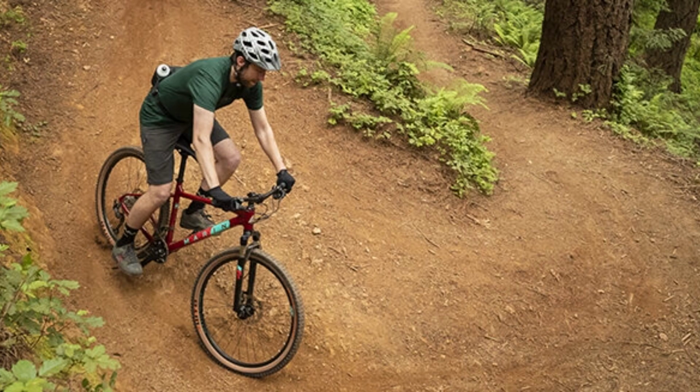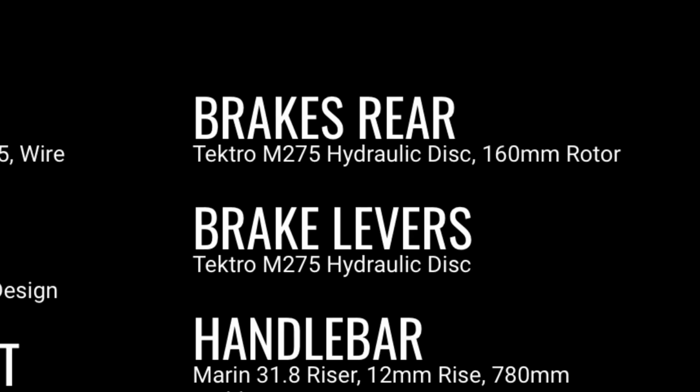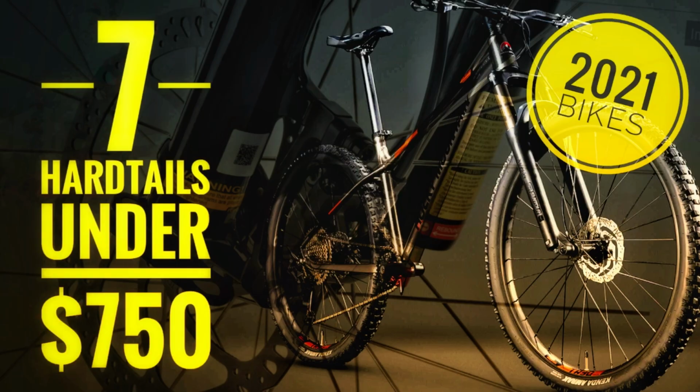But with the 2x system, even though there is added complexity, it will give you a lot more range than pretty much any of these 1x systems that we've looked at. The brakes are Tektro hydraulics, the M275, and they have gone with the larger 180mm rotor in the front and the 160 in the rear. As for the geometry on this bike, the head tube angle is 67 degrees, and that is a really nice middle ground. So those are my 7 hardtails, all under $750.